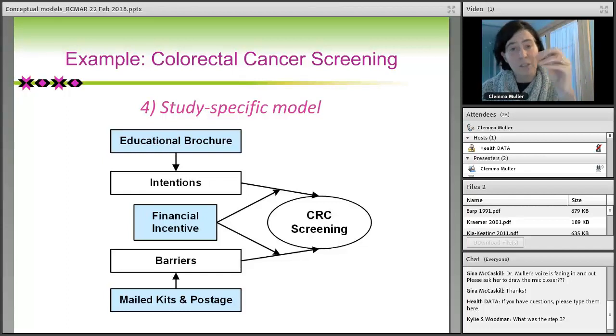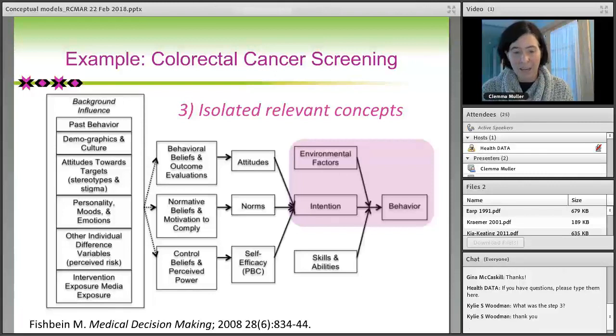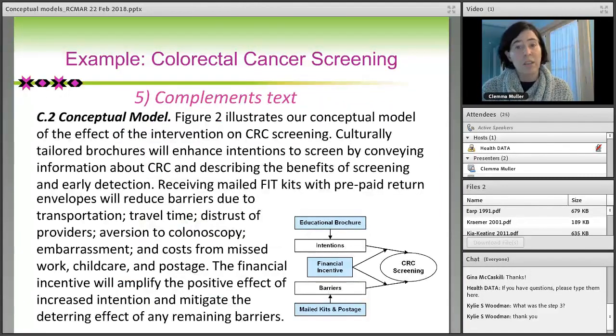So here we felt that it added clarity to show how the different parts of the study related to what we were measuring. And I just see a question that I should probably address before we move on, which is what was step 3? Step 3 was pretty quick. I went through it pretty quickly. That was isolating the relevant concepts from the theoretical framework that you're going to be using for your study, and then adapting them to the model.